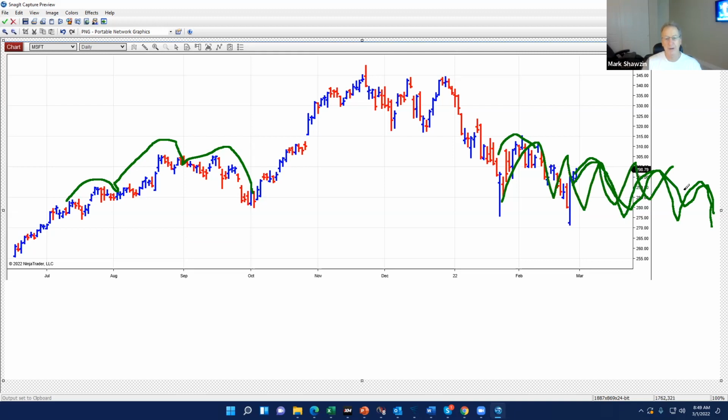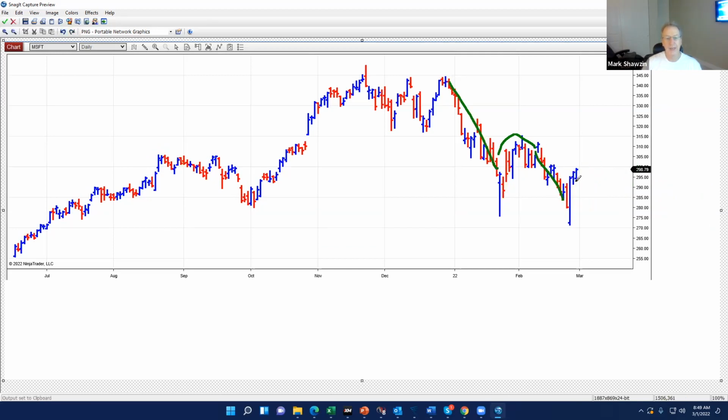And the problem is now it becomes a very choppy kind of thing. We're used to these kind of markets where we get these one-way moves. And now it could be just a very cutthroat market.